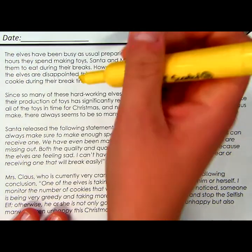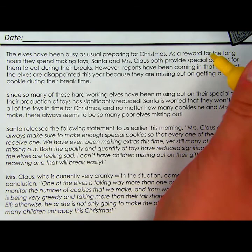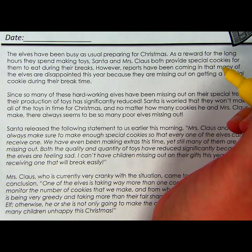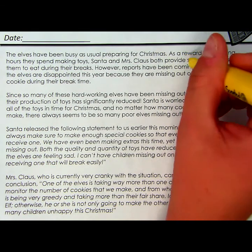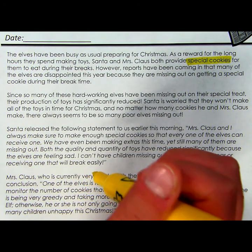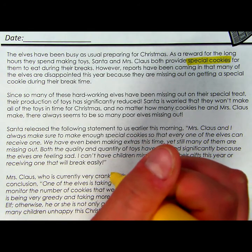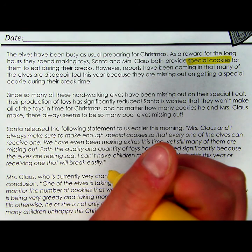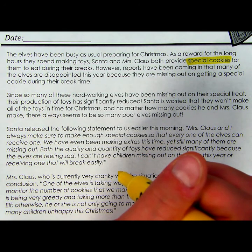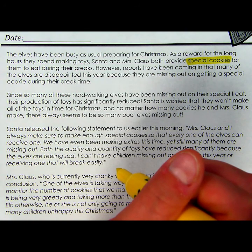The elves have been busy, as usual, preparing for Christmas. As a reward for the long hours they spend making toys, Santa and Mrs. Claus both provide special cookies for them to eat during their breaks. However, reports have been coming in that many of the elves are disappointed this year because they are missing out on getting a special cookie during their break time.